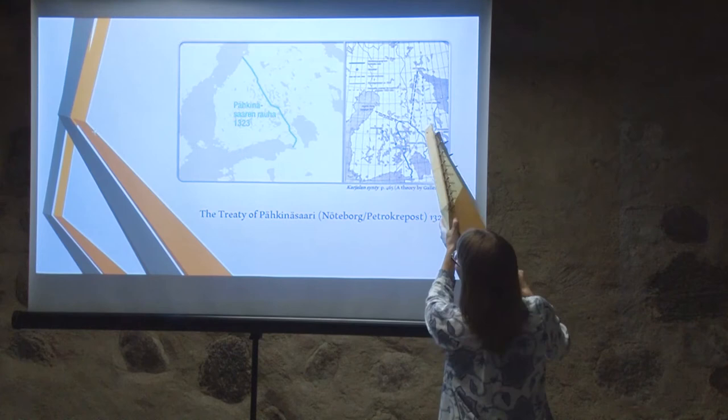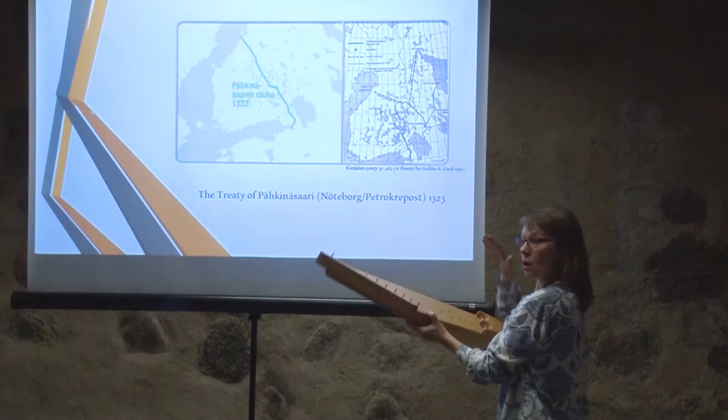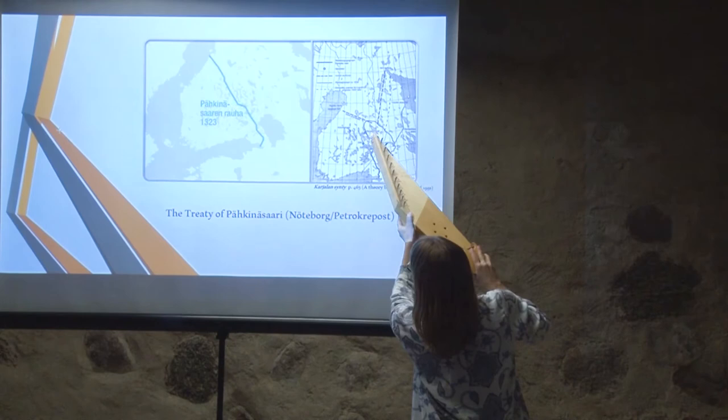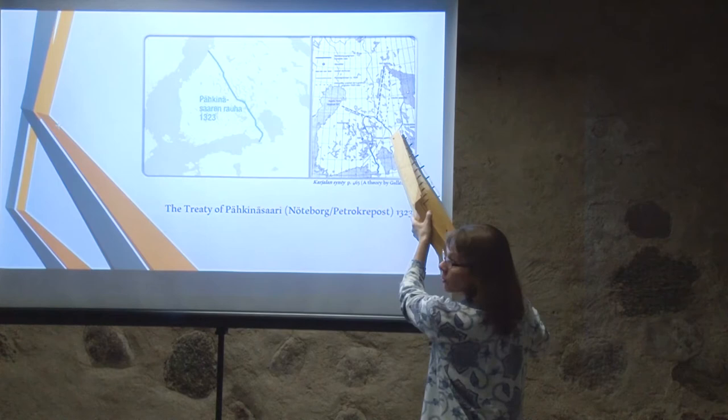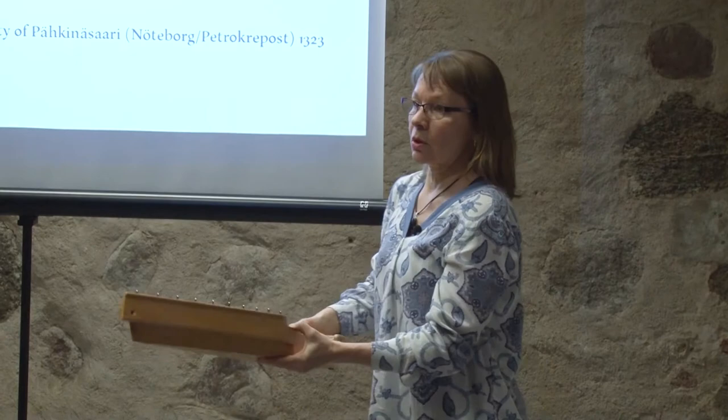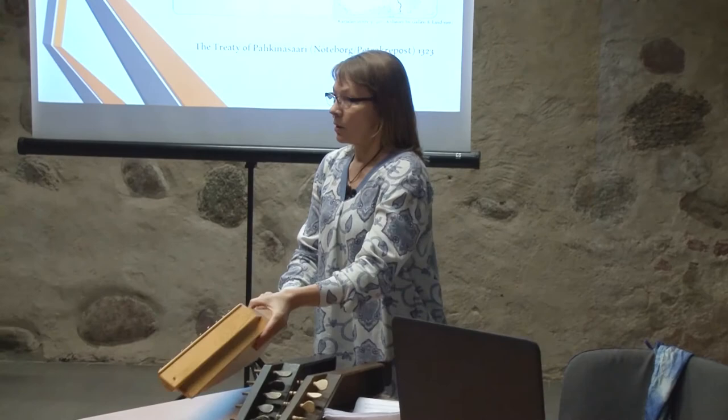So it's on the eastern side of the Pähkinäsaari treaty border again. This is also the southern type. You get it? So it doesn't go along that border. This kantele can be found in Border Karelia and Ladoga Karelia, also here in Finland. So it's more north and south, not so much west and east, but north and south, yes. Okay, good.